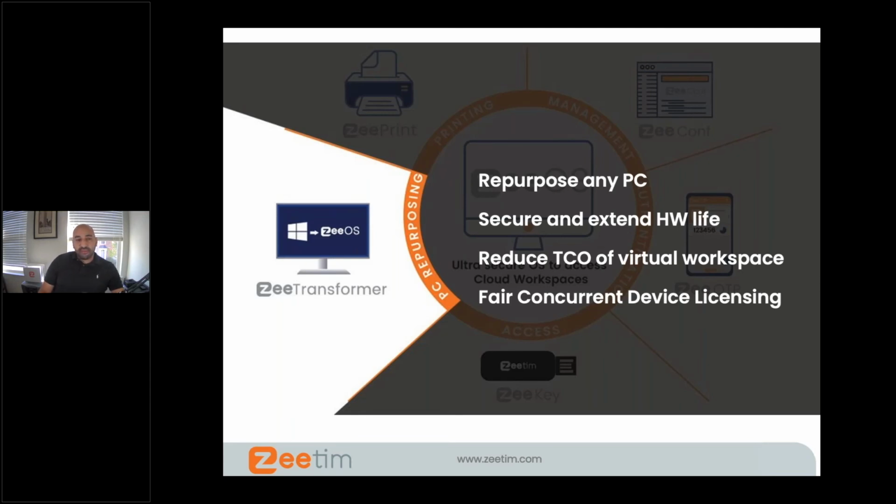So with any device, you can actually put our operating system on there. So you can opt for our hardware or go for a hardware of your choice. And the solution that you would use, again, is ZeeTransformer. So ZeeTransformer is our product, which allows you to do that transformation, to create a USB, load our operating system on there, and either boot temporarily, so you can use that USB to just boot, and then once you remove that USB, you're back to your operating system that was running before, or permanently convert that device into a ZeeTerm.